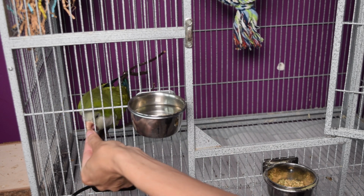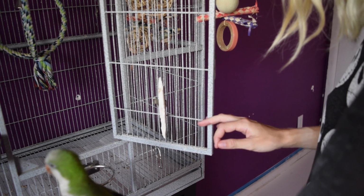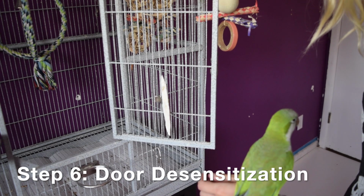Now, even though Toto is jumping in the cage super eagerly here and knows exactly what to do, I am not going to shut the door. What I'm going to do first is have Toto outside of the cage, and I'm just going to wiggle the door.